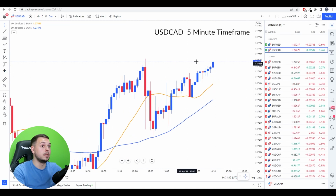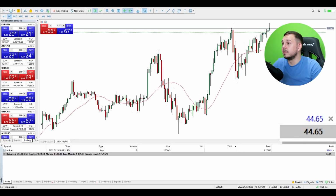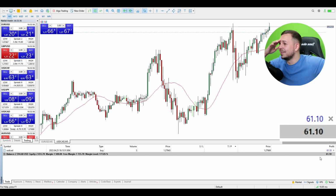So USD CAD 5 minutes, as you can see, pushing towards the upside nicely. Oh yeah, $86.91. Can we get 100? We was $2 away from 100. Come on, USD CAD, we have to do it. 82.93. There was 100. Oh god damn. The broker is screwing me. Oh god damn it, it's coming back down. I missed my close trade. I was greedy. I wanted $100.